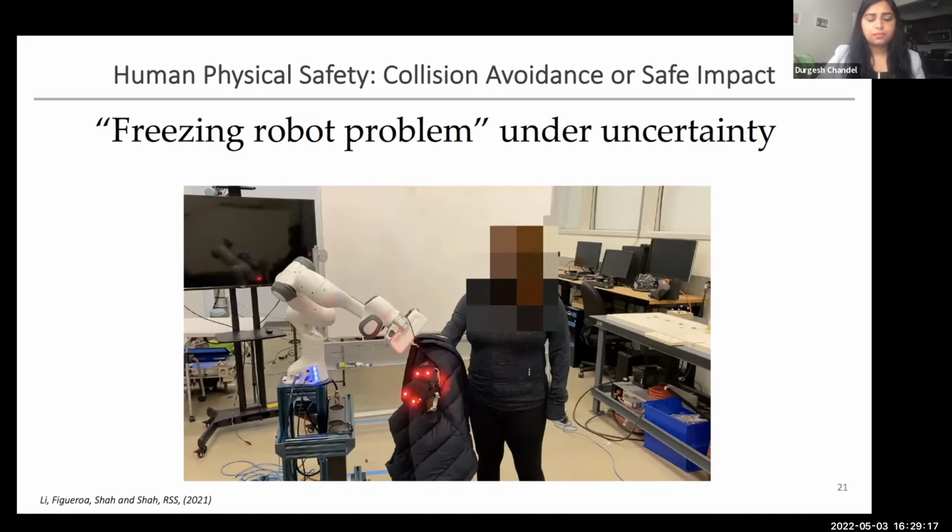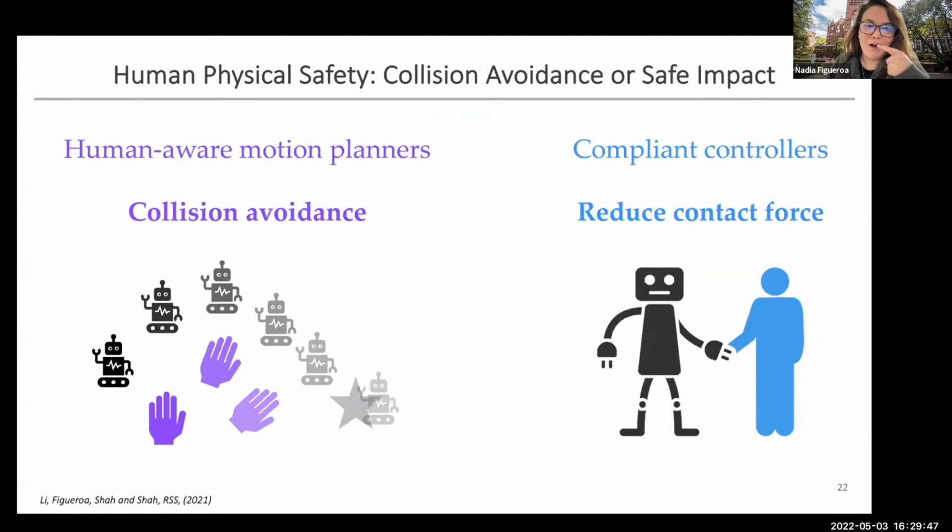So we developed this new idea of human physical safety, where a human will be safe around the robot. What if the robot is capable of avoiding collision, but if collision is unavoidable, it tries to minimize the impact as much as possible? If the robot actually has to make contact, it tries to reduce that contact and the force that the robot is applying on the human's body. That's the whole idea of mixing human-aware motion planners, which focus only on collision avoidance, with compliant controllers. With compliant control, you basically control for forces. You control for reducing the contact force between the human and the robot.